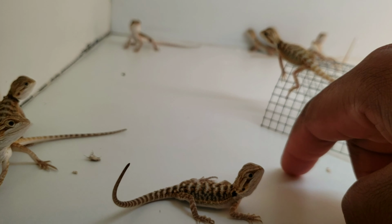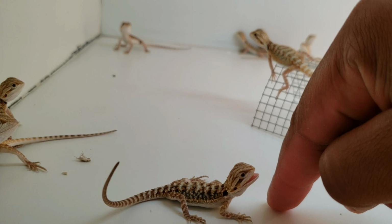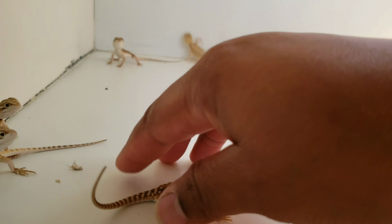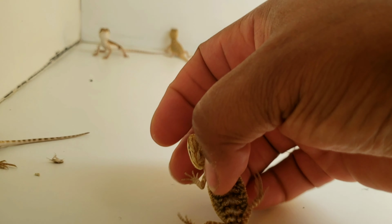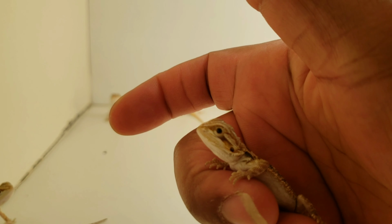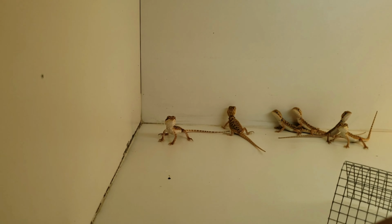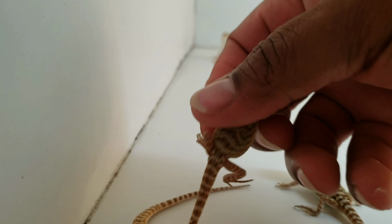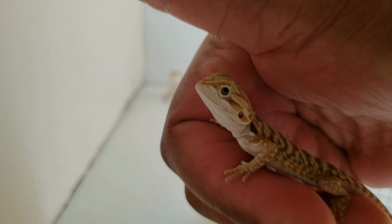If you hesitate like this, this is when they're more likely to start biting you. So if you have this problem, just go ahead and pick them up. And eventually they'll learn that you're not a threat. See those? Just pick them up. Mouth is closed now.